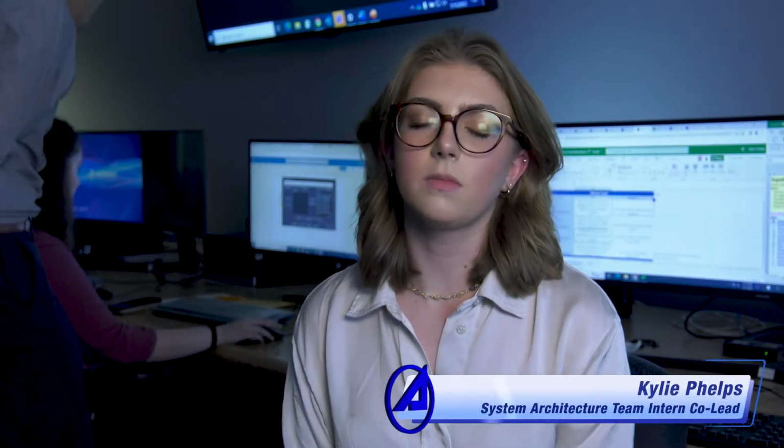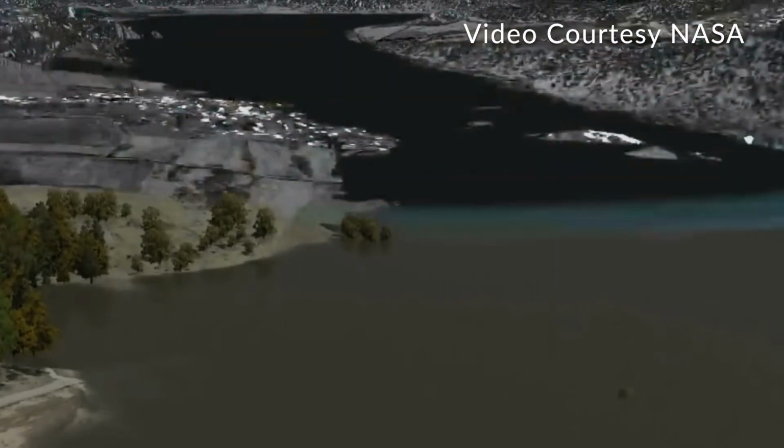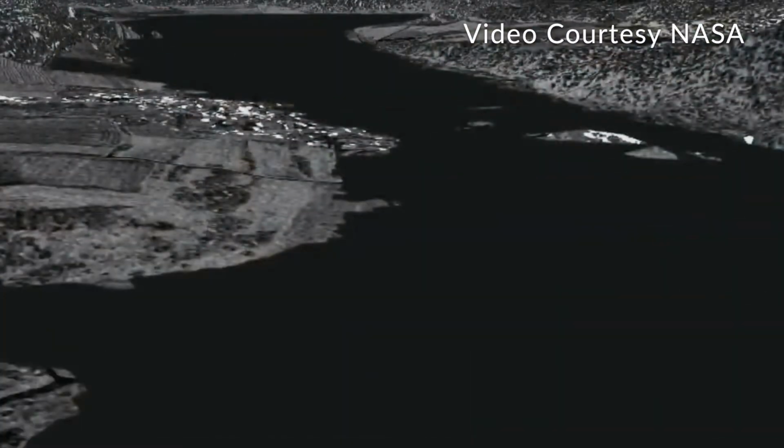There's two main teams. So there's the architecture team and the space segment team. As an architecture team lead, we're more focused on the higher level requirement defining and figuring out the different architecture configurations that we're going to go with for our satellite.